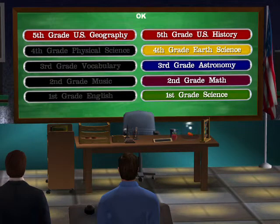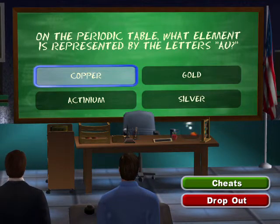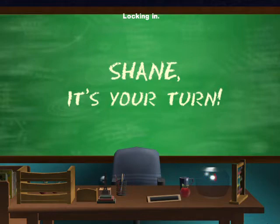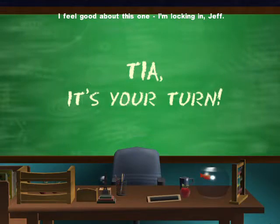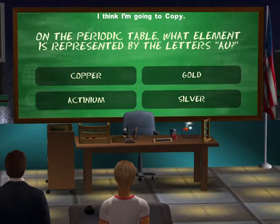Physical science. Okay, the $10,000 question is... your classmate is now locked in. I think silver is AG. I think gold is AU. Locking in. I feel good about this one. I'm locking in, Jeff. I think I'm going to copy.